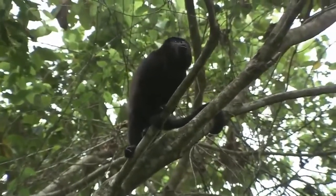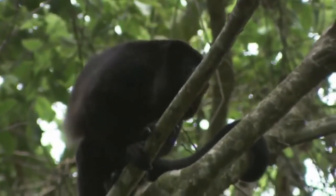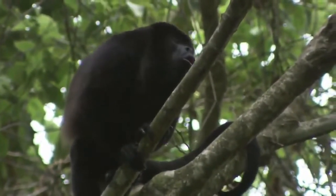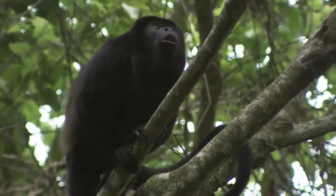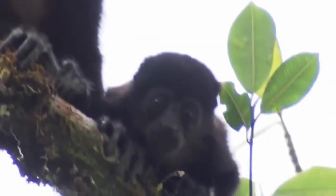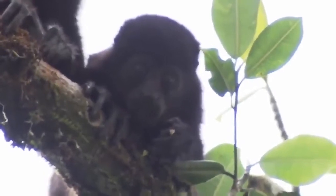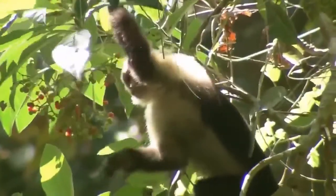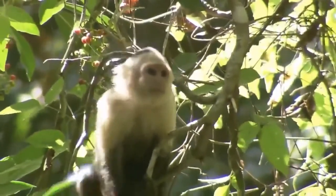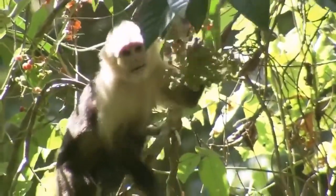Mantled howler monkeys originally came from South America. Their calls can be heard from as far as 3 kilometers away. Howler monkeys are the largest monkeys on the American continent, reaching 10 kilograms in weight. The white-headed capuchin is considered to be highly intelligent.